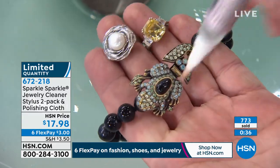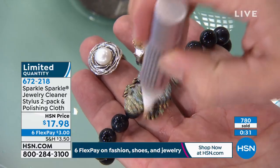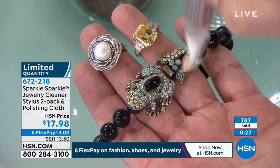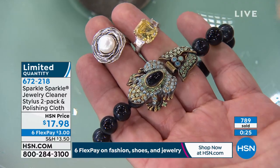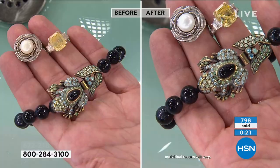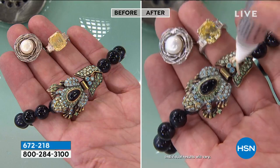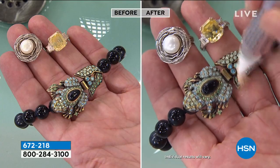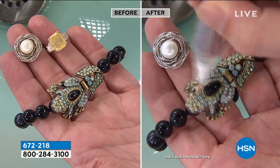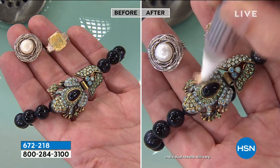It is safe on everything from amethyst to opals to pearls and turquoise and lapis and kyanite and, you name it, tourmaline, sapphires, rubies, diamonds, emeralds. If you have purchased jewelry here at HSN, you can clean it safely. We do not sell papier-mâché. That's the only thing you can't use it on. All of the jewelry that you've purchased here at HSN, you can clean it safely with Sparkle Sparkle.